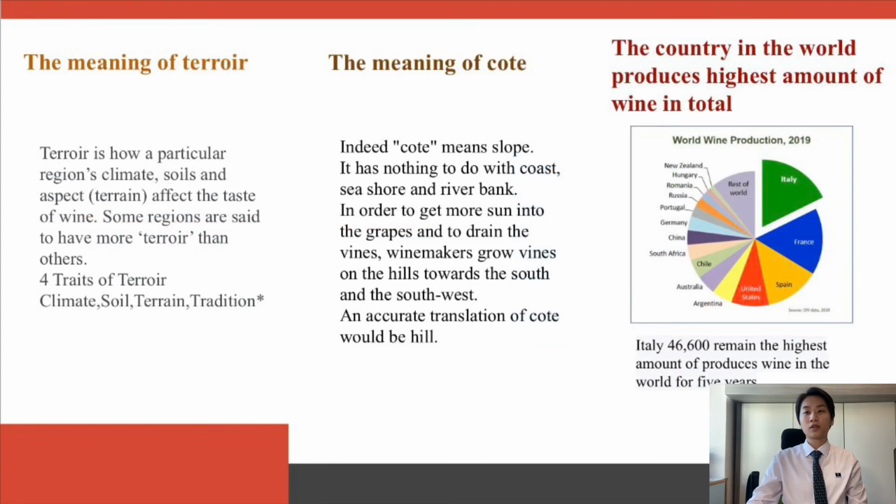The meaning of terroir. Terroir is how a particular region's climate, soil, and aspect affect the taste of wine. Some regions are said to have more terroir than others. Cote means slope. It has nothing to do with coast, seashore, or riverbank. In order to get more sun onto the grapes and to drain the vines, winemakers grow vines on hills toward the south and the southwest.